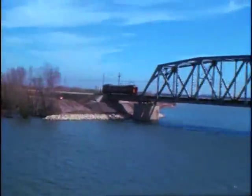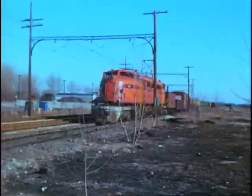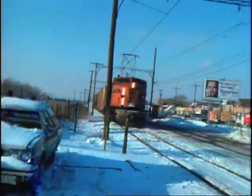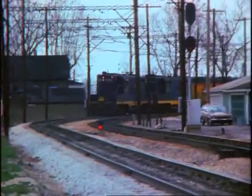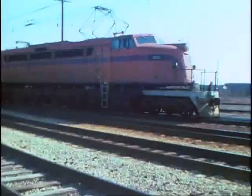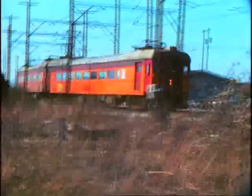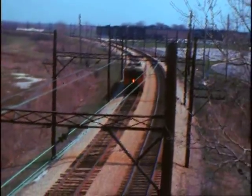What you're seeing is a very tired electric interurban railway. By the late 1970s, the Chicago, South Shore, and South Bend Railroad was living out the last years as a stepchild of the Chesapeake and Ohio Railway. The C&O had purchased the South Shore in 1965 as a bridge route for its freight business. A decade later, the drain on revenues from extensive passenger operations was taking its toll on the 91-mile railway running from downtown Chicago to South Bend, Indiana.